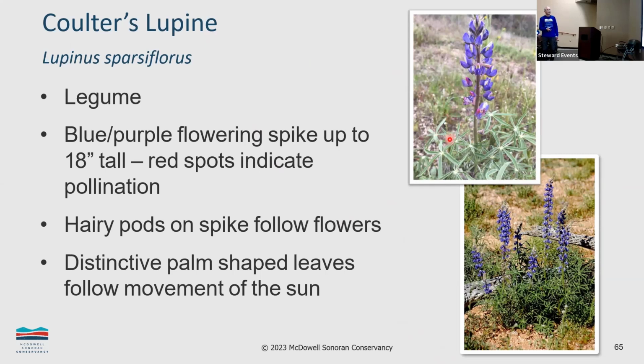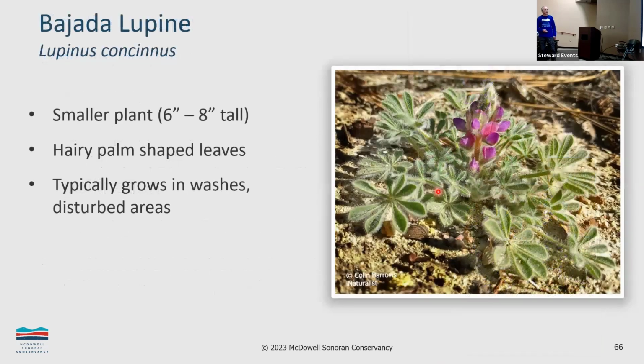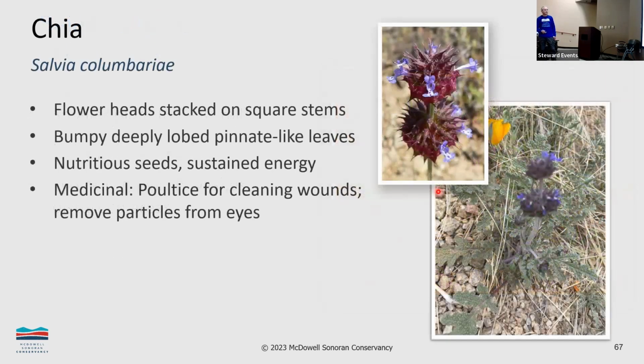And lupin, you know, this is one that's pictured with poppies and sort of wildflower pictures. And here we have Bajada lupin, and it's a different color of purple, a deep purple, and pale purple Bajada lupin has very hairy leaves that are a little bit thicker, still sort of palmate looking. And chia.